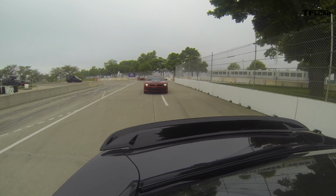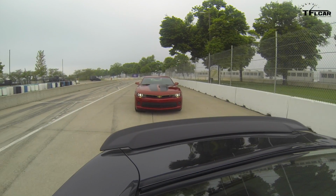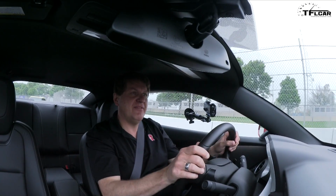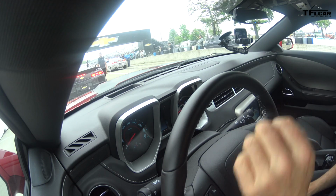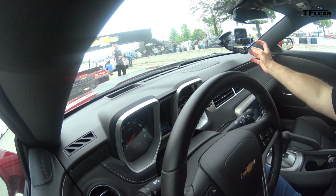Yeah, so that was really good. I could use a little bit more power, but then again, we'll see if the V6 of the 6th generation Camaro actually has more power, and that is coming up right now.